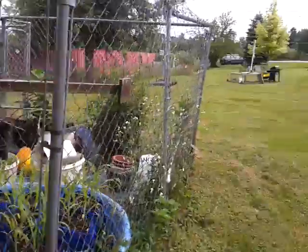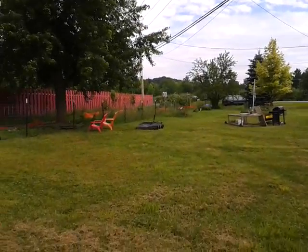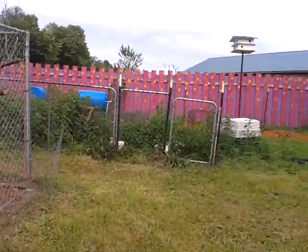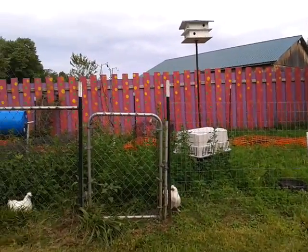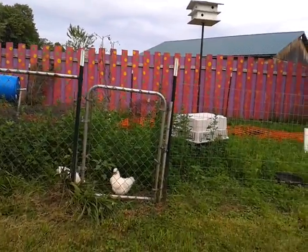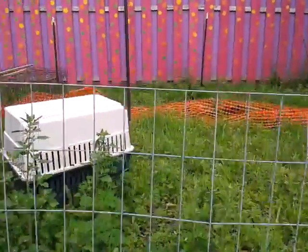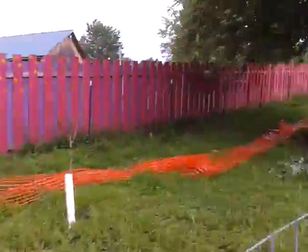Cool. Okay, Clay and I have been discussing how we're going to do this fence too, because there's some little cleanup out here. But I want to shut them off so they're not getting to my berry bushes. So yeah, we don't want these guys to eat the berries in the trees, so we're going to change up the fence. They're going to still have a huge area, but not this whole side of the yard.